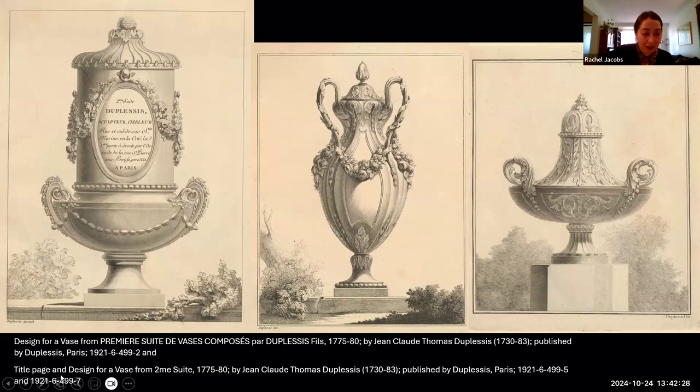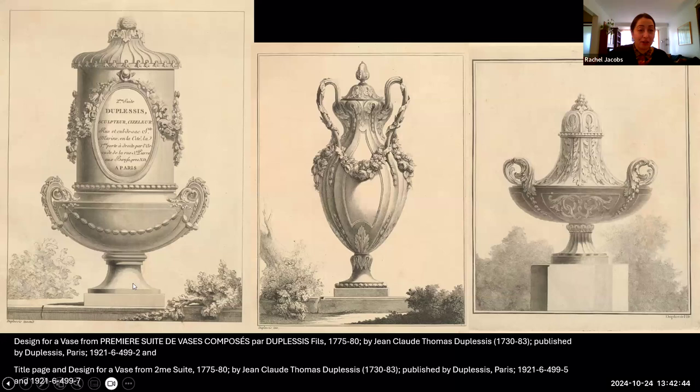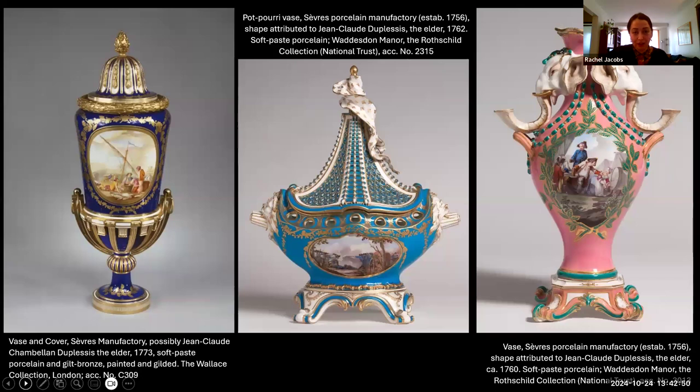And you see here, I just wanted to give you an example of some of the Sèvres vases associated with Duplessis' father. The vase and cover produced at the Sèvres manufactory, the vase and cover on the left does look quite similar to the title page, the form on the title page that we saw previously. And here again, the vase at the Wallace Collection, and to the middle, the ship vase, which again is from Waddesdon, one of three at Waddesdon, and the wonderful elephant vase, which we can see is a slightly more realistic approach to the elephant than the Petitot engravings we saw earlier.